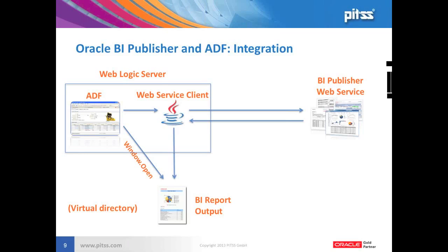When the report reaches the web service client, it saves the report on the file system. In our case, we save it on the application server, and then pass the control back to the ADF application that will open the report using JavaScript and show it in the browser.